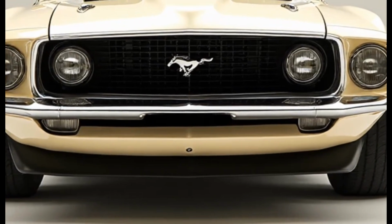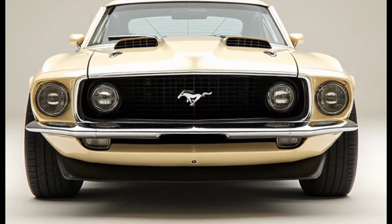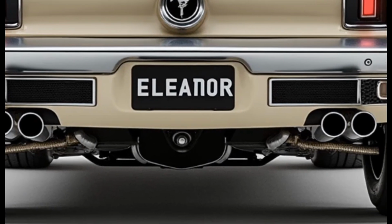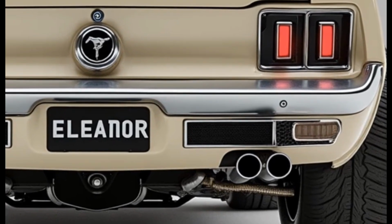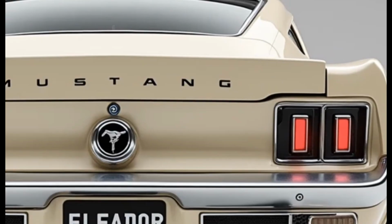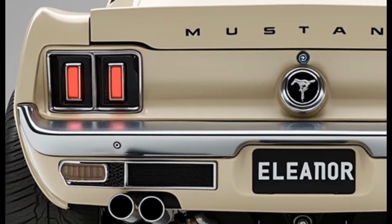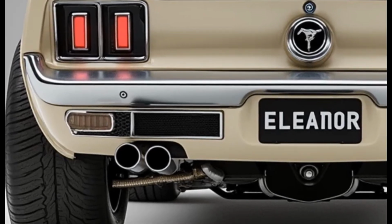Even though the Mustang remains a two-door coupe, Ford has ensured decent practicality. The rear seats aren't huge, but they're usable for short trips or extra luggage space when folded down. The trunk space is surprisingly good for a sports car, capable of holding a couple of bags for a weekend getaway. Overall, the interior of the 2026 Eleanor is where luxury meets muscle. It's not just about speed, it's about the experience of being inside a car that feels both powerful and personal.